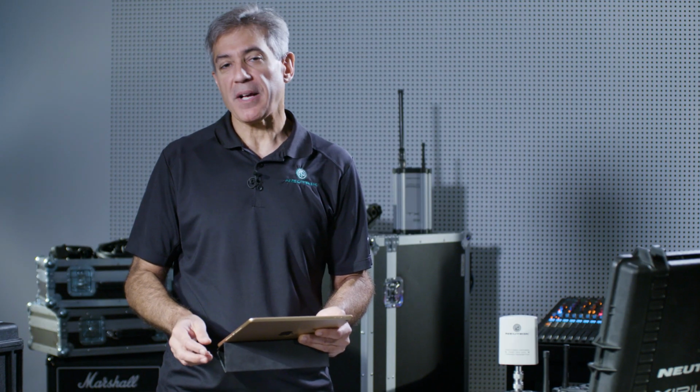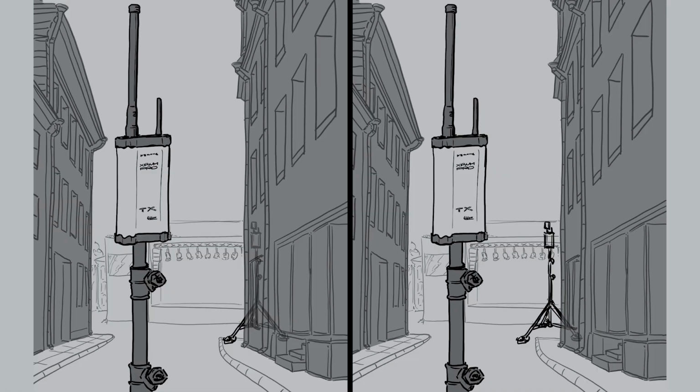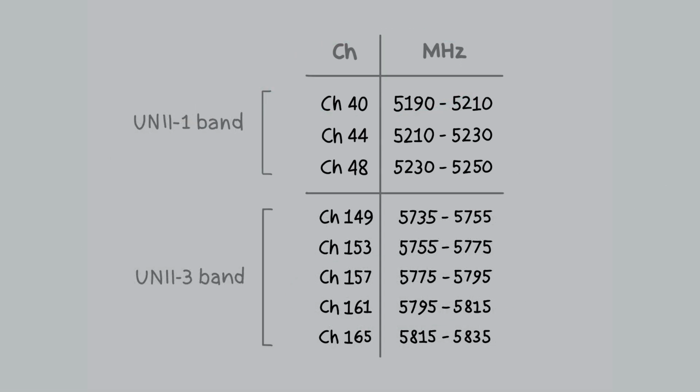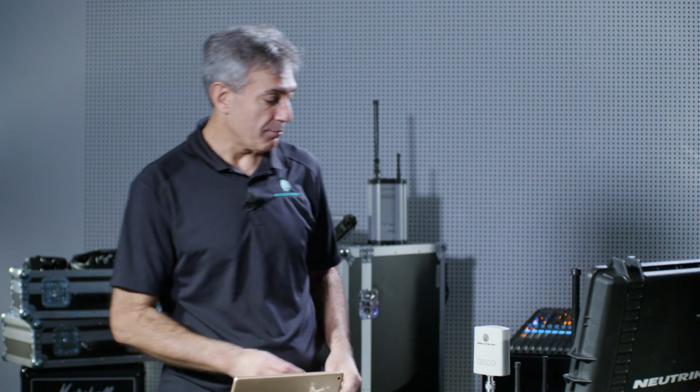In order to get the best possible signal, there are 3 things to consider and plan for: a clear line of sight, an unobstructed Fresnel zone, and proper RF channel selection, based on the zone where XIRIUM Pro is used. We will discuss each of these design criteria topics. First, let's talk about line of sight.